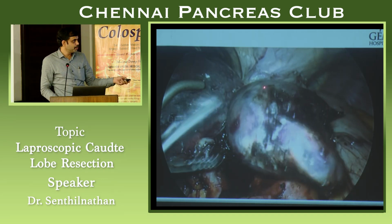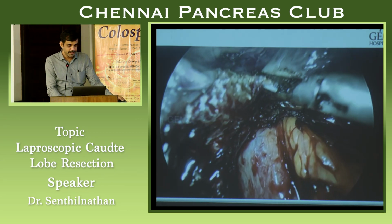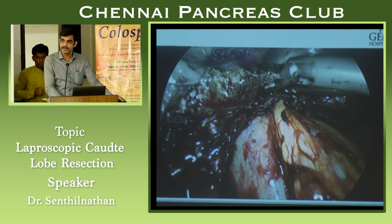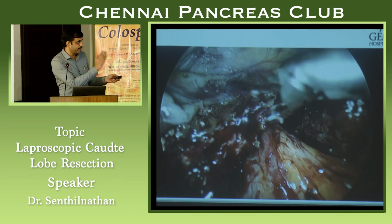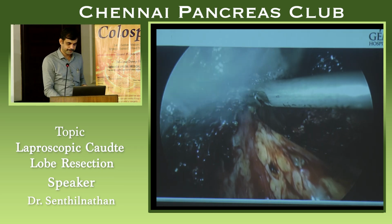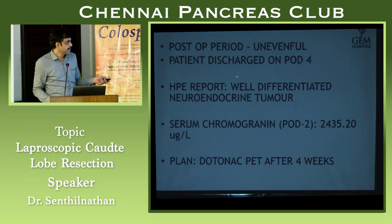May not be of much use here, but in other segments like segment 2 and 3 and others, it has a lot of oncological value in the sense we can go exactly bang on the segment. We will not remove more or less. So this is about the surgery.